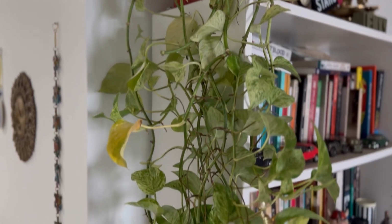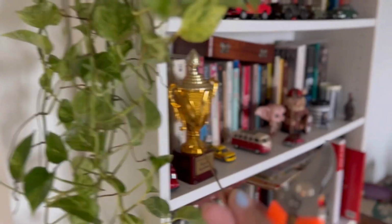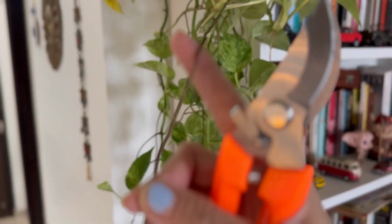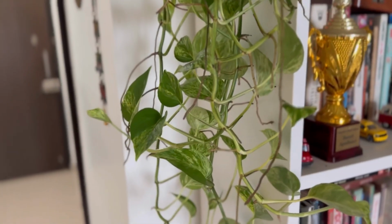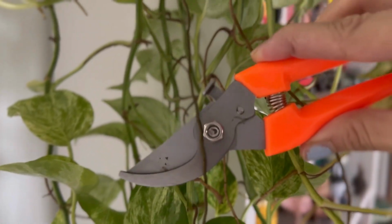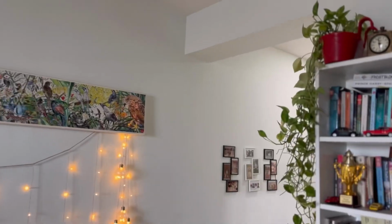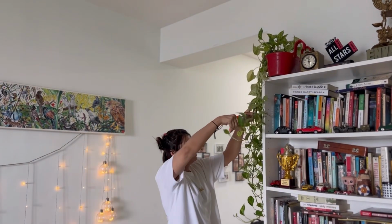Lastly, updating on my pothos marble queen. I have put it on top of this shelf here, but now these hanging roots are looking a bit hideous, so I've decided to cut these off. I read about it, and aerial roots after a point can be cut off totally if they don't look good. Of course they serve a purpose if they are there, but it doesn't really damage the plant, especially if they've become so big and dark and black in color because they're simply drying out. So I've decided to just cut them all off, and I think it's going to benefit the plant.